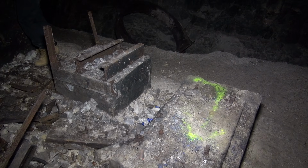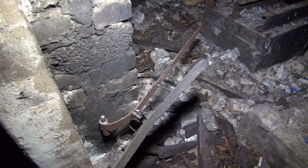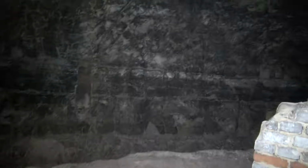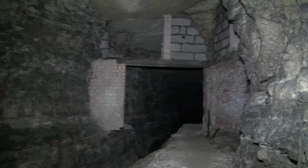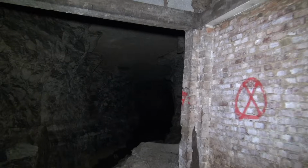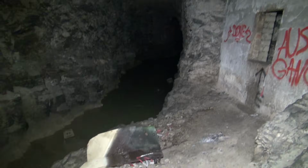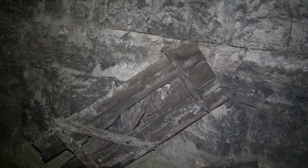So these were probably a compressor stand for the ventilation, which would lead a pipe into this little doorway into here or down through here. I'm going to see if this ends right here, as I'm afraid it might. Doors. So we're going through here.